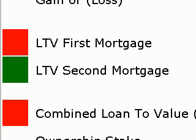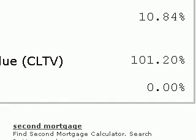Our combined loan to value is 101%. So our ownership stake is 0. So as you can see, this is a negative situation, and unfortunately there are many negative situations far worse than this example. But that illustrates what this calculator does. So that is the loan to value calculator at morecalculators.com.